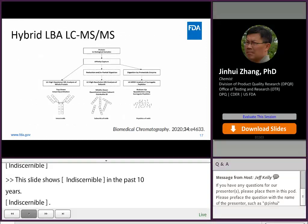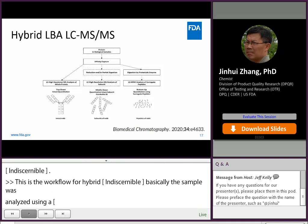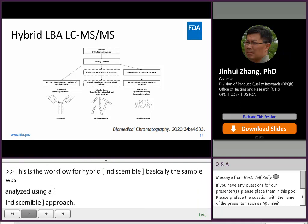This is the workflow for hybrid LBA LC-mass assay using monoclonal antibody as an example. Basically, the sample was cleaned up and the analyte was enriched using an affinity capture approach. Then the monoclonal antibody can be quantitated using LC-mass using 3 different approaches. On the right side is a traditional approach, bottom-up. Basically, the antibody was quantitated based on the quantitation of surrogate peptides.